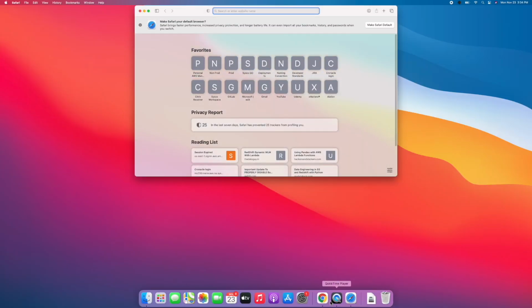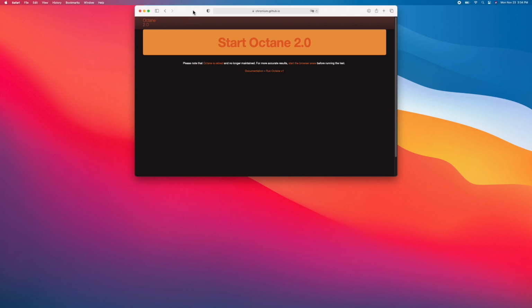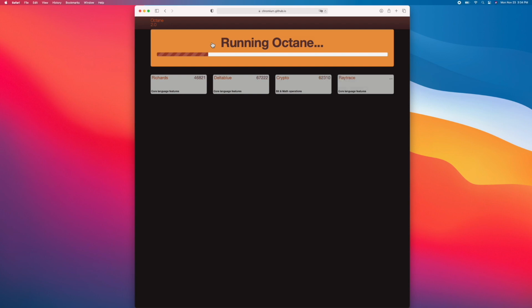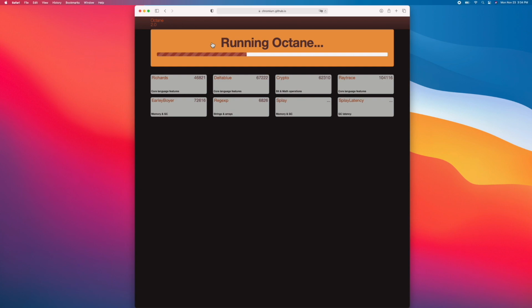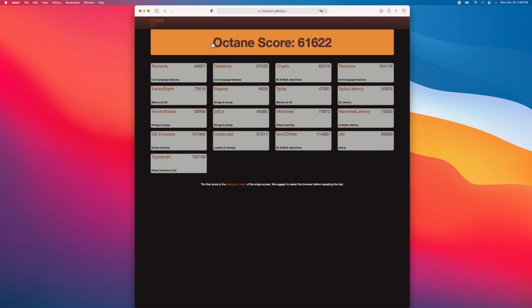Let's close that out. Let's completely close out of Chrome. All right. And the Chrome web browser scored about 63,000. Let's just say 63,000. Let's see if the Safari web browser does any better. If I remember correctly, it does run better, or faster, I should say, on this test than Chrome. No. Huh. That's interesting. 61,622.